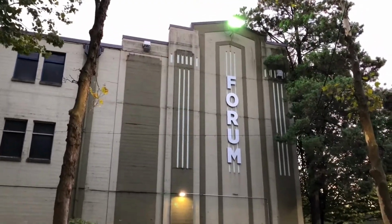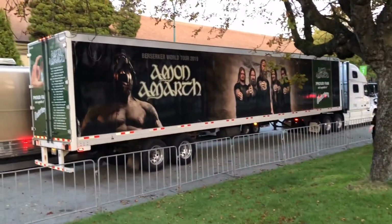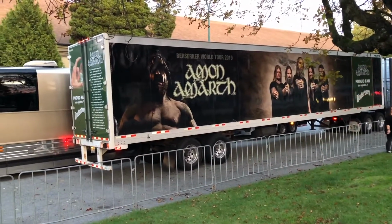Here at the Forum in Vancouver, gonna see a metal show. Here's the tour van for Amon and Marzz.